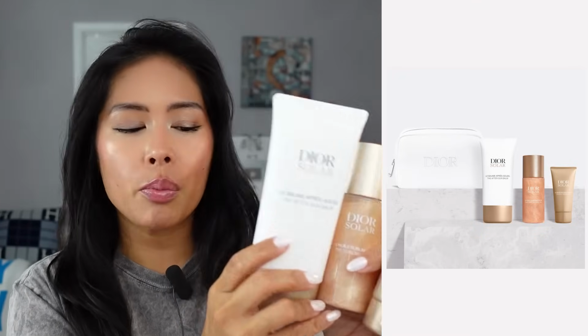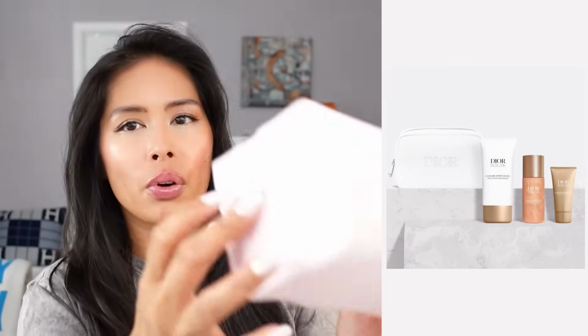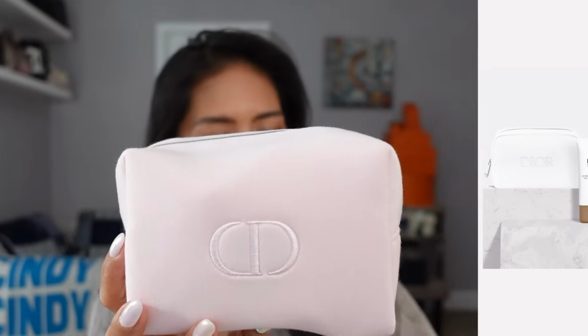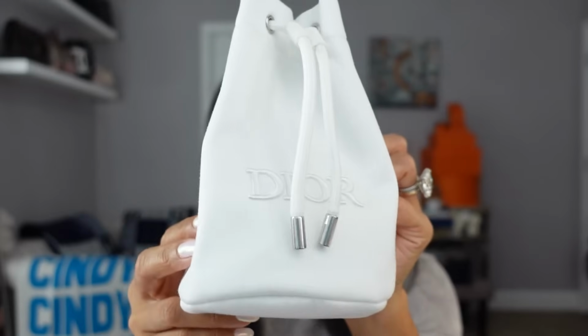The Dior Solar set comes with a different pouch, and I think they changed it recently because when I got my set, it came with the same white pouch as the first set that I just showed, but now they're showing it with a white version of this kind of rectangular pouch, which I think is much nicer. So you get this with the Solar set, you get the blue denim pouch with the Natural Glow makeup set, and then this white drawstring pouch with the Summer Travel Trio.